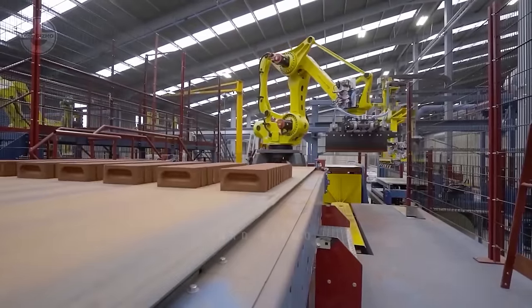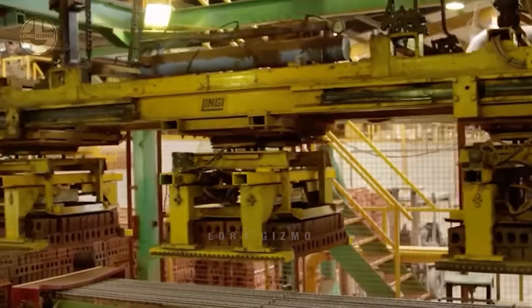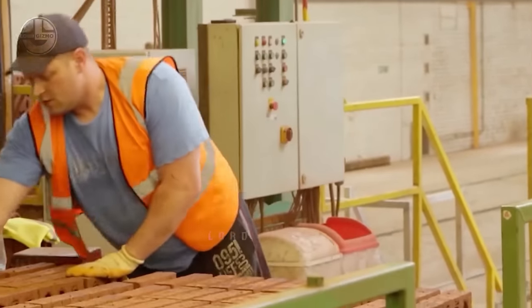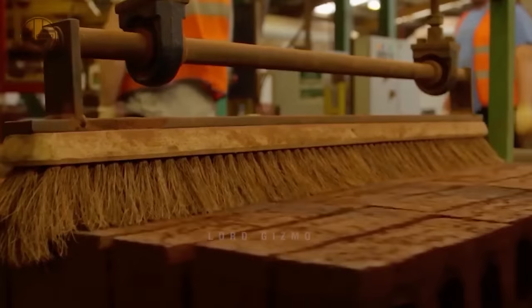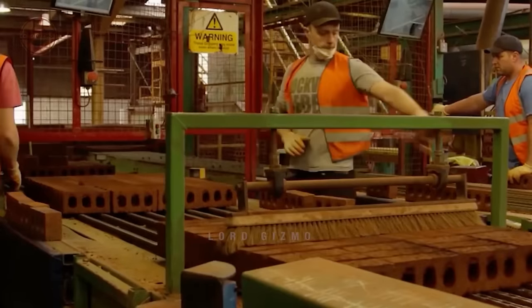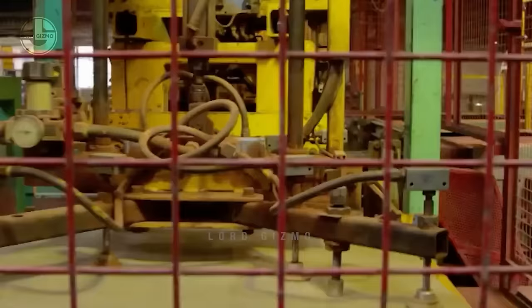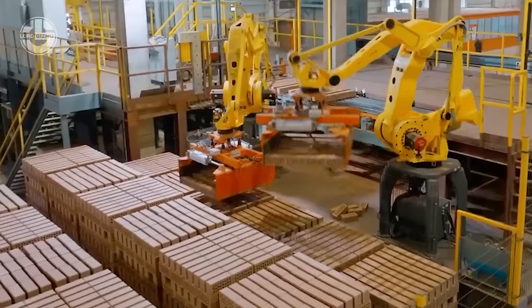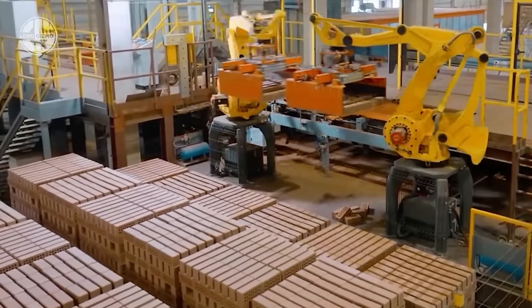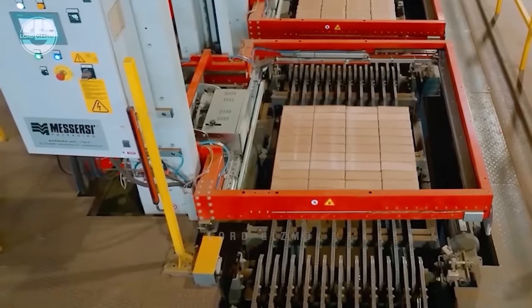Striking is essential because it ensures that the bricks will fit together neatly when used in construction, creating a strong and aesthetically pleasing finish. After striking, the bricks are sorted based on their quality and appearance. This is vital in ensuring that only the best bricks are used in construction projects. Once sorted, the bricks are stacked and prepared for transportation to construction sites.